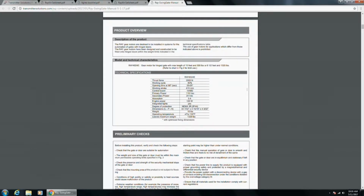But this operator will move a gate at the max length of 13 feet if it is a 500-pound gate, or a max weight of 1,320 pounds at 6.5 feet. So it's going to move a standard-sized gate for a typical residential application. We didn't bring this in to move big, heavy gates. This is something that we know fills a need in the residential market, and we know that it will fill a need with a lot of your customers. So that's the specifications on the limit use.